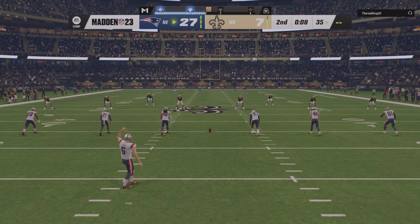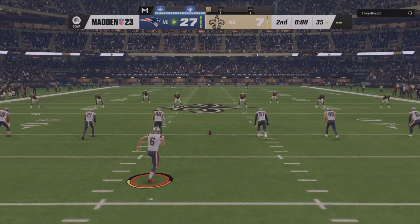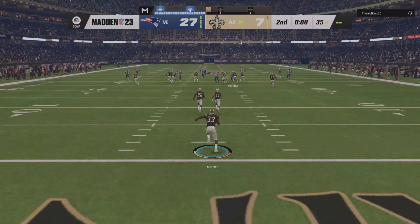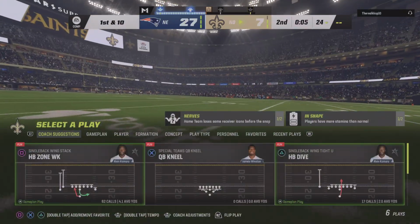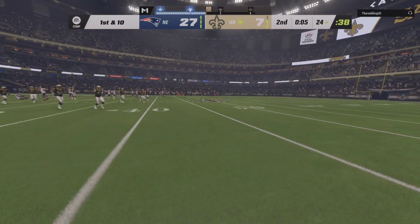Nick Folk to kick off for New England. So just 8 ticks remaining here in the first half as they'll kick this one away. And here comes a return from a few steps into the end zone. And he'll be stopped right around where he would have been had he gone down to a knee, maybe a yard shy of there at the 24.